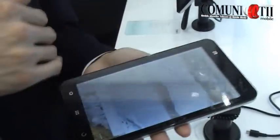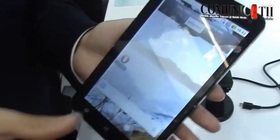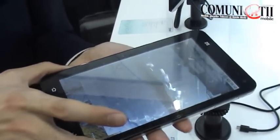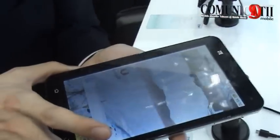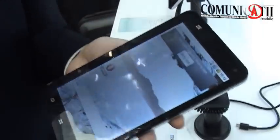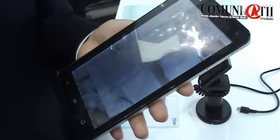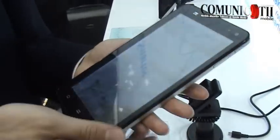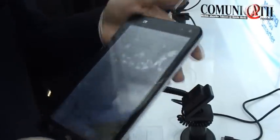For this model, this is a 7-inch touchscreen, and the weight is very light, maybe half of the iPad. It has long-running battery time, which is in the mid category. So this one is really good.